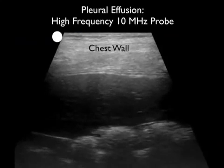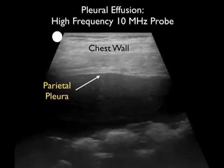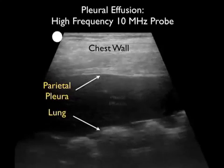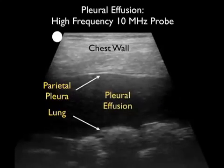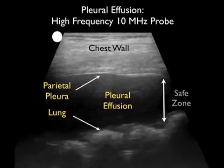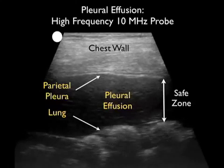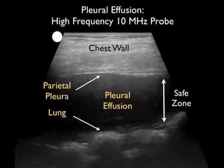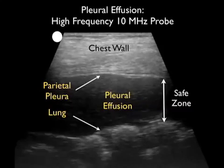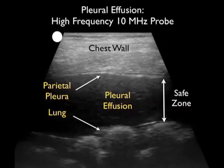This ultrasound image is again taken with a high-frequency 10 MHz probe, but in this orientation the probe is configured between the ribs in the lateral orientation. So all we see is the chest wall anteriorly. We see the parietal pleura, that white line deep to the chest wall, and just deep to the parietal pleura we can see the pleural effusion is made up by the darker anechoic collection of fluid. Now note here that we also see the lung sliding back and forth as the patient breathes, and we can see the full extent of the pleural effusion, or the safety zone for performance of the thoracentesis procedure.